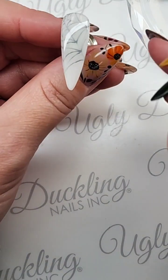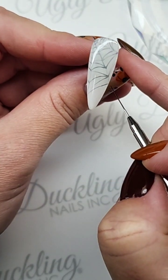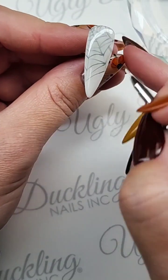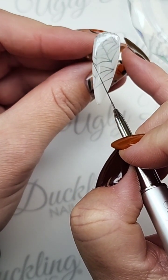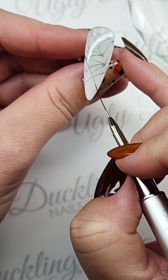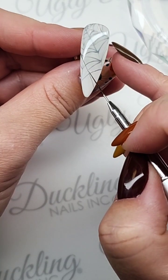And let's come over here, and I don't want to put a line directly over top of that one. We want it kind of staggered. So let's lay down our first line here. And can you guys see I'm kind of rotating the nail as well? That really helps.